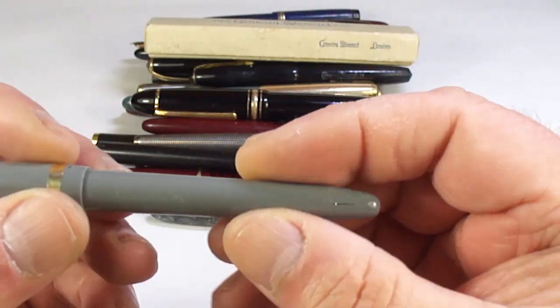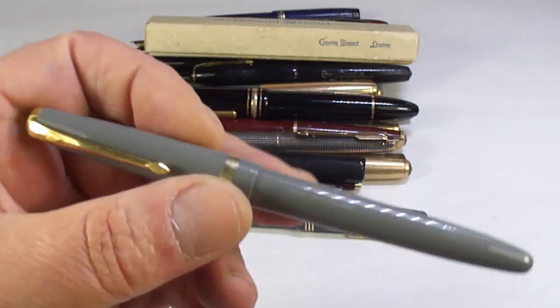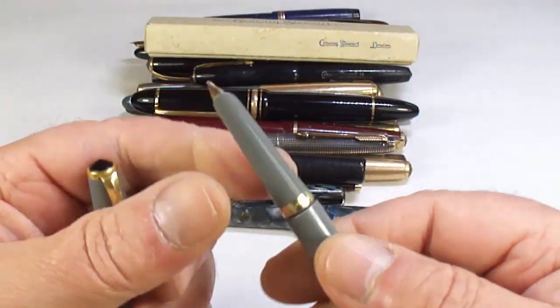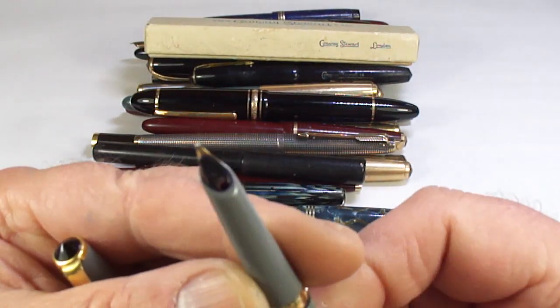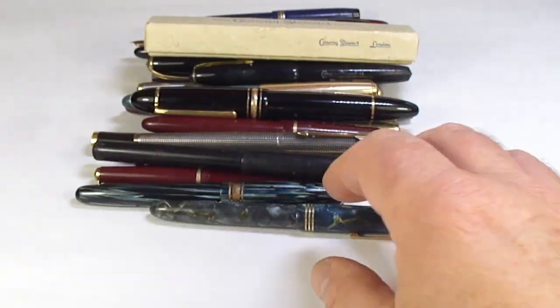Here we go, a nice little Conway Stewart. Can't quite see what, let me have a look at my loupe. Oh, it's a 106 Conway Stewart with a slightly semi-hooded nib. A lovely little pen, somebody will enjoy that.